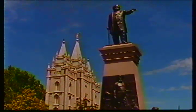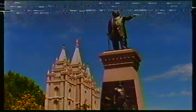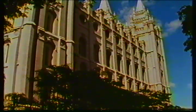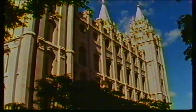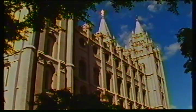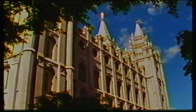On July the 24th of 1847, a small band of Mormons, led by Brigham Young, arrived in the valley of the Great Salt Lake. Casting his gaze over the arid land, Young said to his followers, "This is the right place," and the course of Utah was forever changed.